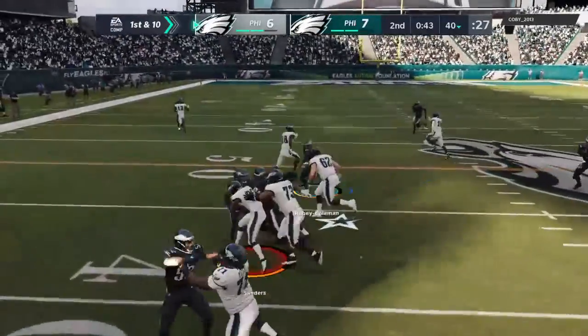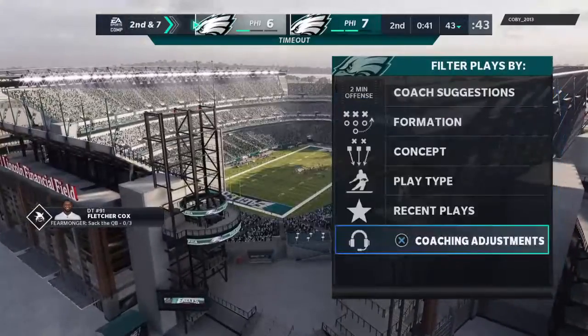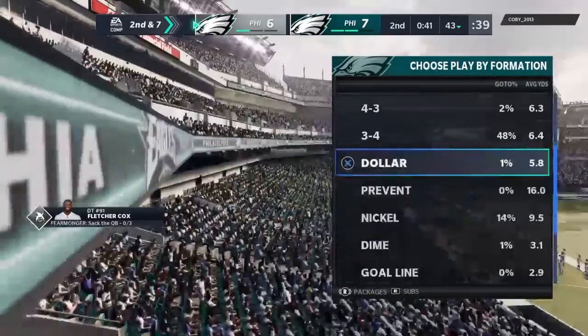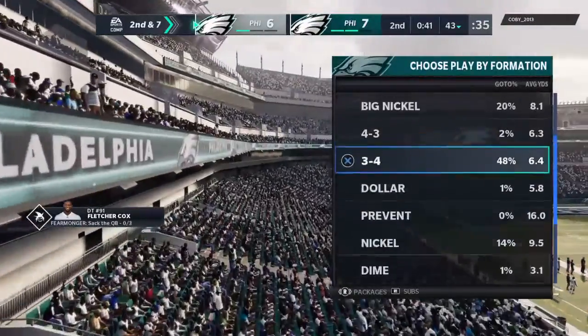Sanders here as they run out of the gun. And he will be brought down at about the 43 that time. Now the Eagles will use the second of their timeouts as they'll stop it with just over 40 seconds to go in the first half. 2nd and 7.